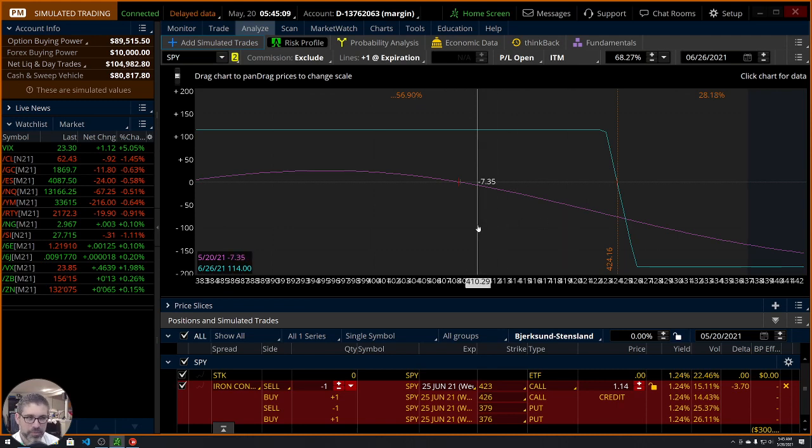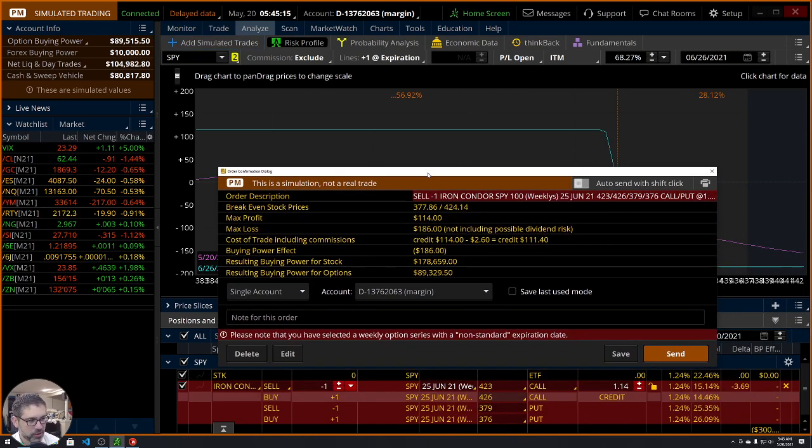Tough call with this one. But I'm going to go for it because this is our simulated trading. And I want to talk a little bit more about that. I'm going to right-click this trade, choose confirm and send, review that, which we already know. We can make the 114, although we're looking to close it if we get to $57. We could lose $186. So that's great. You can take a position in SPY that benefits if it goes nowhere, if it goes up or it goes down. As long as it stays within a range, you can make that money. Kind of cool. Maybe you didn't know you could do that. I'm going to go ahead and hit send and leave that in my margin account.